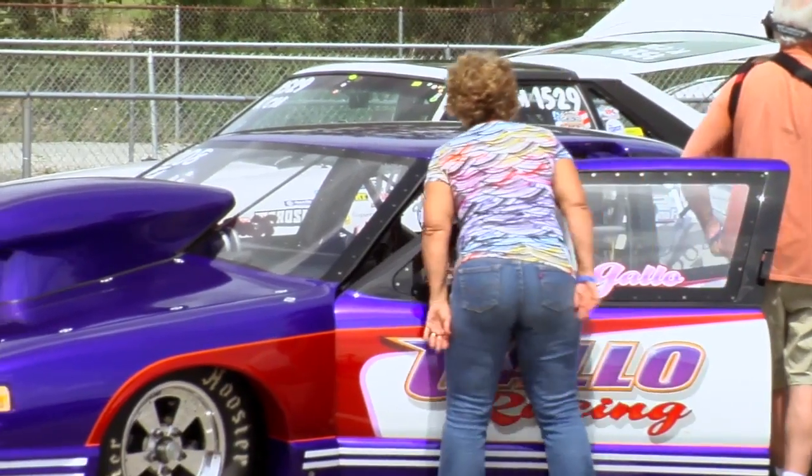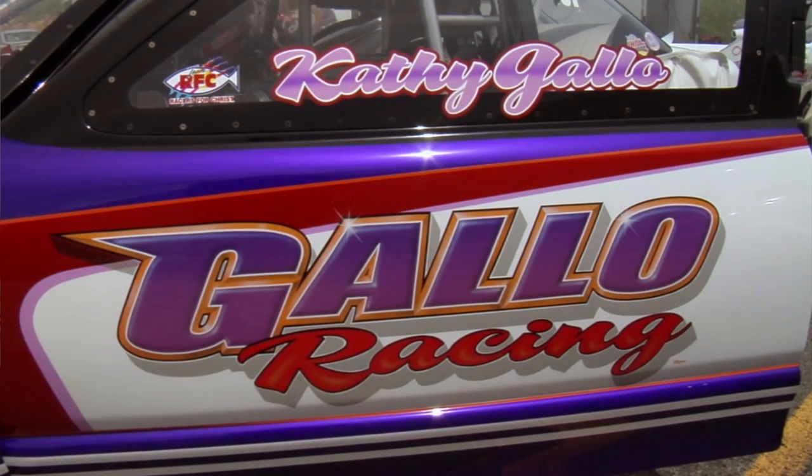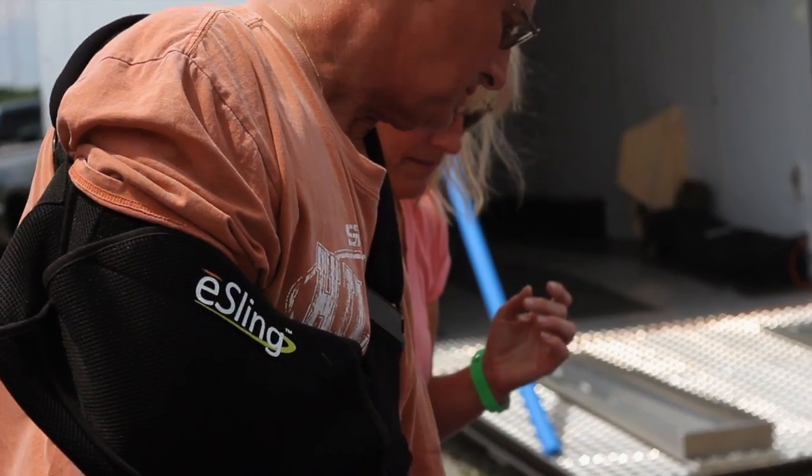Same setup, so. Actually, I'm probably a little faster. I've got a little bit of weight advantage. Tell us just a little bit about the relationship between you and Ori. What's his job and what's your job as far as once you're down in the lanes getting ready to race?